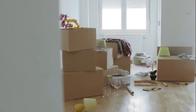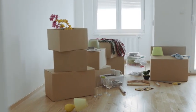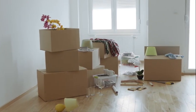Ask your friends or family for moving boxes, but also check. This is actually the one time I would recommend Craigslist. Check Craigslist and Marketplace. Oftentimes people who have just moved in have a bunch of moving boxes they need to get rid of, and so it's a great way to recycle and reuse those moving boxes.